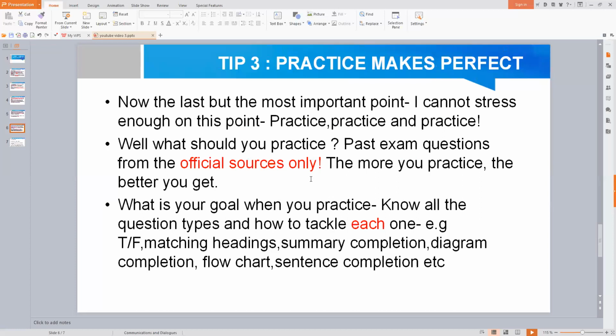There is true and false, there is matching headings, there is summary completion, there is diagram completion, flowcharts, sentence completion, and stuff like that. So these are all different types that you can get in the reading section, okay? And you should try to practice these. So let's say one day you say, okay, I'm gonna start practicing true and false. So look at the Cambridge books and try to practice true and false.